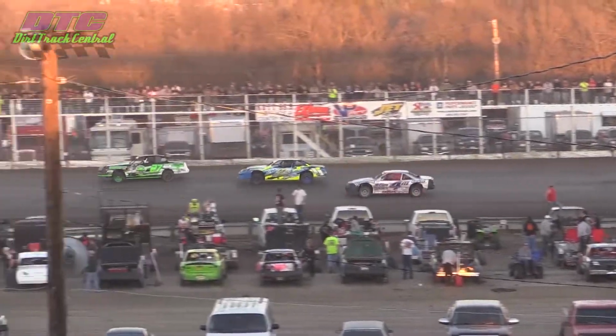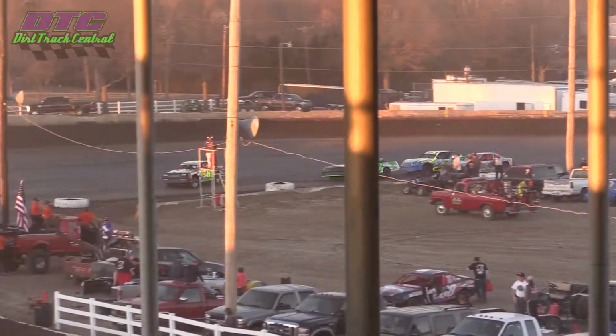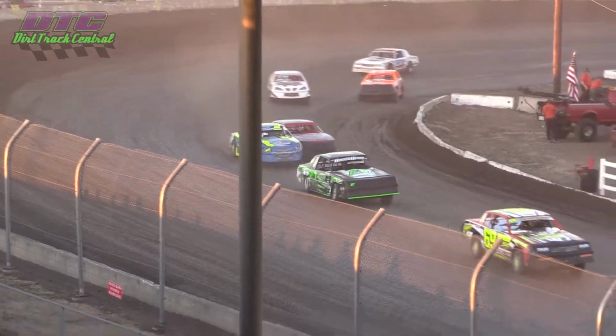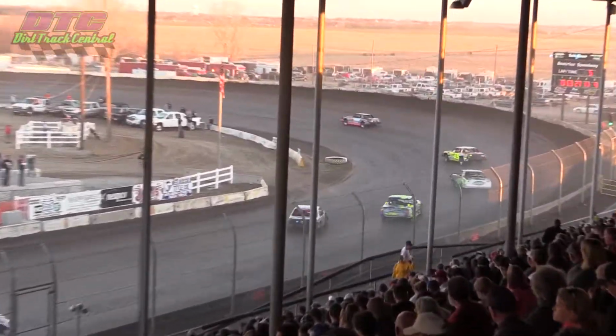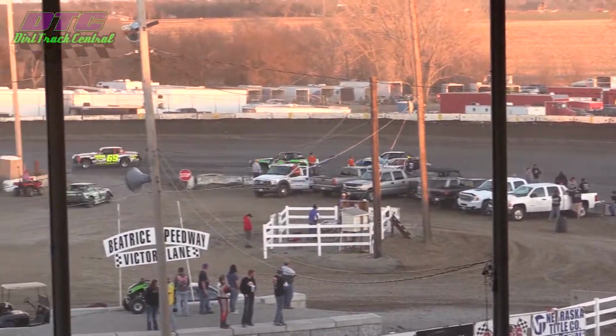Down the back straightaway, Vanover and Schmidt will take the top 2. Brands running in that 3rd spot right now. That battle for 4th is between Jake Masters and Michael McClure. Masters will have the advantage at the line. Jake Masters going to drop the nose very early on the front straightaway, but not as early as McClure. McClure still to the inside, the number 11 car.